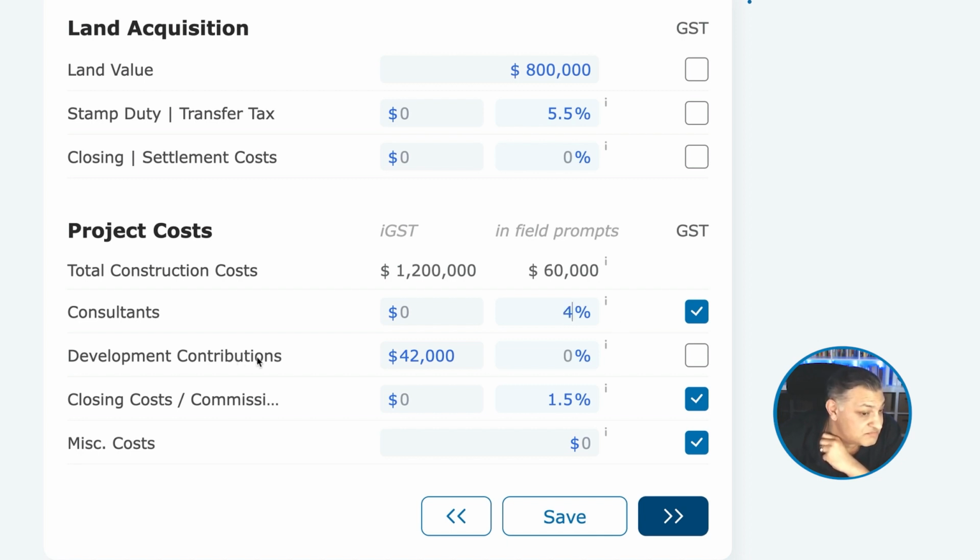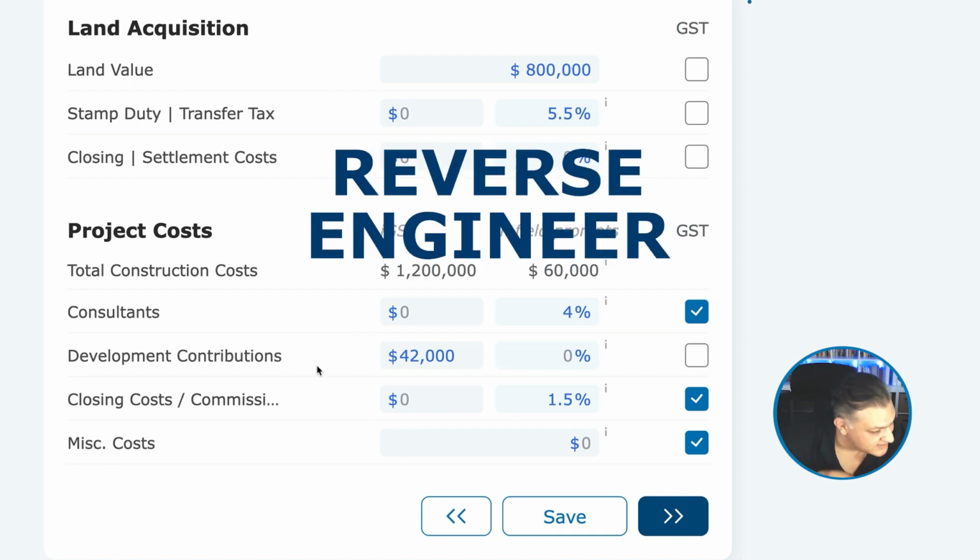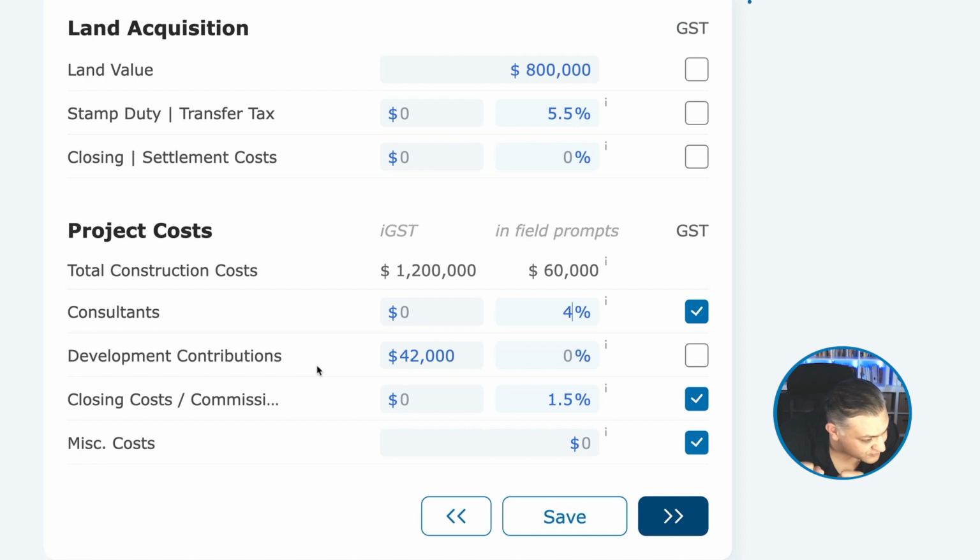Development contributions are like a development fee that the developer will need to pay the local council or local authorities. That's the fee that you will allow for here. Again, you can pick up the phone, call your council, find out what those fees are. You can do that so that you can reverse engineer and get the most for your land, because that is the whole point of this exercise. Closing costs, that is the agent. The developer will have to hire an agent to sell those units. And if there are any miscellaneous costs, I'm leaving those blank for the time being for this exercise.